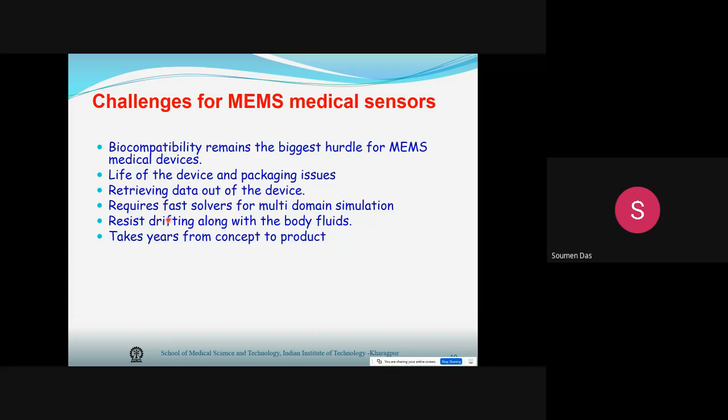Okay. The other issue requires a fast solver for the multi-domain. As I told you, a lot of simulation software is available. And MEMS works in the multi-domain aspect: electrical to mechanical, mechanical to chemical, or heat energy to electrical energy transformation. In the simulation, it is a multi-domain simulation. The heat energy in the thermal domain, it will do the simulation, get the output, and put that output as an input in the electrical domain or in a chemical domain, and then you solve that one. So that's why it is a multi-domain simulation.